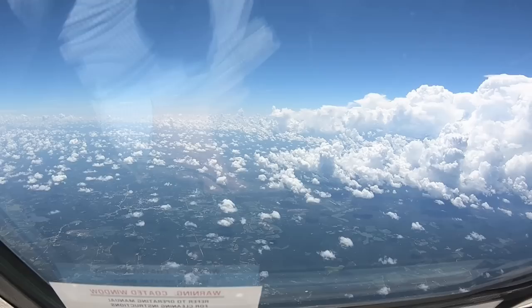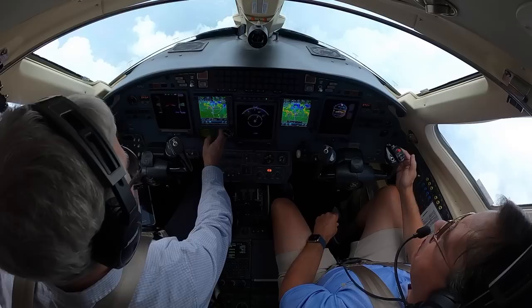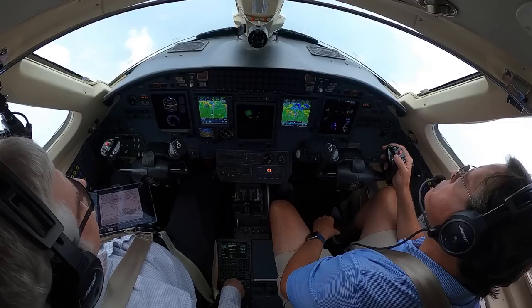Approach, Citation 9 Uniform with you at 15.5 and down to 12, and we're going to be making the turnaround, these build-ups shortly. 9 Uniform, loud and clear, expect the visual 14 at Destin. Which way do you need to deviate? We're actually starting to come back towards Crestview. We were deviated to the right, but I think we're going to be heading back now.